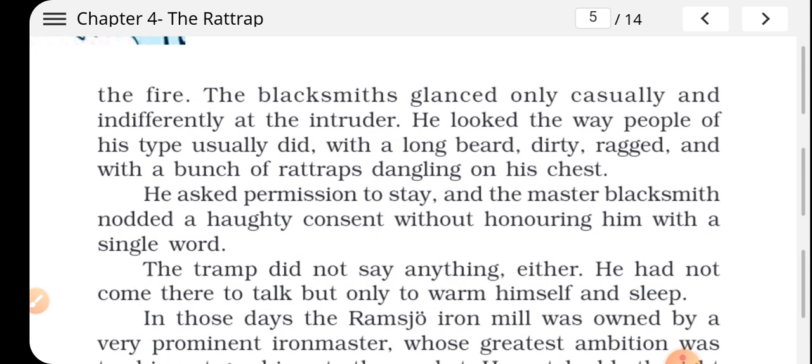Coming to the next, the blacksmiths glanced only casually and indifferently at the intruder. An intruder is a person who enters somebody's house or some place without permission. So the blacksmiths looked at him casually, as if they had not noticed. He looked the way people of his type usually did, with a long beard, dirty and ragged, and with a bunch of rat traps dangling on his chest. The rat trap seller had a long beard, looked very dirty, wore ragged, worn out clothes, and had a lot of rat traps hanging on his chest because he used to sell rat traps. That's why so many rat traps were hanging on his chest.